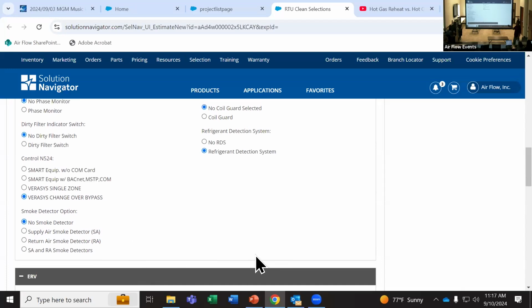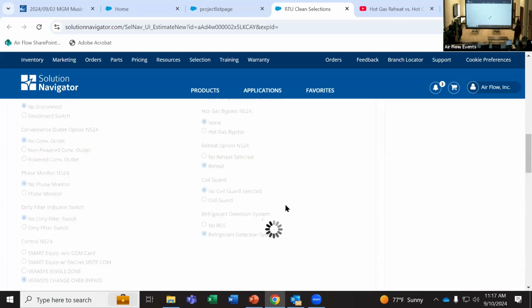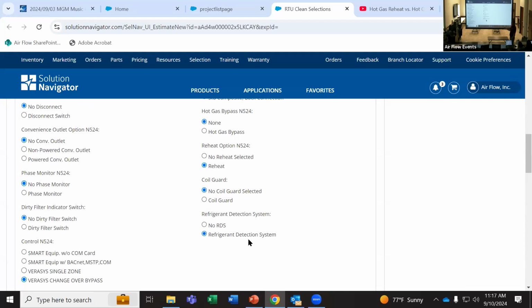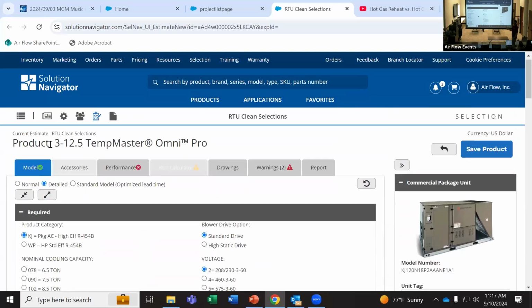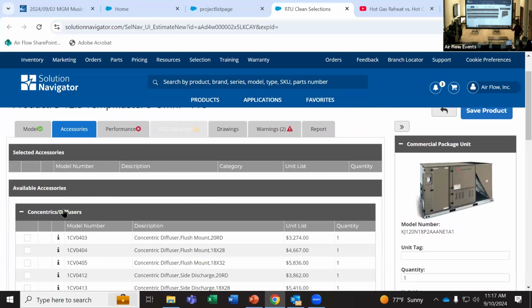Again, reheat, let's put reheat on this unit. It does have hot gas bypass as an option, but we're going to use hot gas reheat for our humidification needs. We're going to keep refrigerant detection system on currently, but we are going to come back to that as we go through the unit selection. So let's go to the accessories tab.